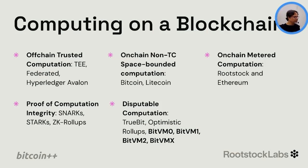We have this new, well, not so new idea of proof of computation integrity, where we don't actually run the whole program, but we first create a proof that the program works, and then we just have to verify the proof. And that is the snarks, starks, and has been implemented successfully in ZK rollups. And then we have this final model, which is the disputable computation, sometimes called optimistic computation, that was pioneered by TrueBit, and it was used also in rollups, and Robin brought this to Bitcoin with BitVM 0, the tap leaf circuits paper, and then he improved it with BitVM 1. Now he's working on BitVM2, and we took that as a base foundation to build BitVMX.